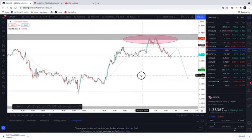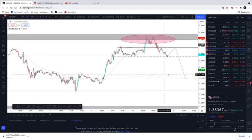For me, I'm going to be looking out for a bearish move on this pair as well. So all you just have to do is look for an opportunity for entry on this pair. This is GBPUSD. Let's look for an opportunity of entry. I'm in for the sellers on GBPUSD as well.